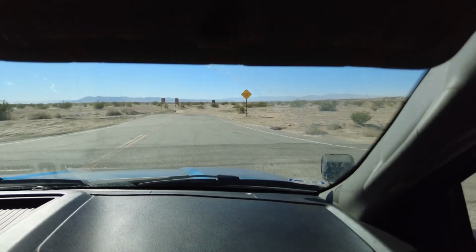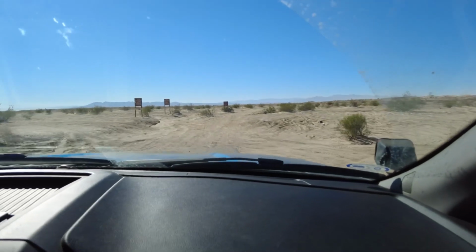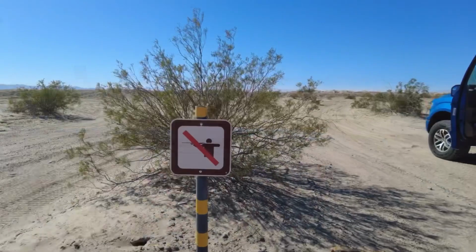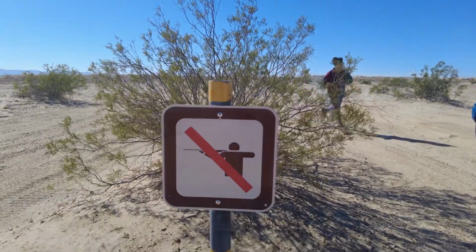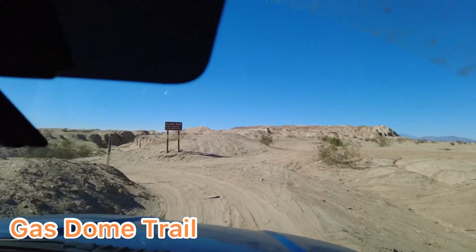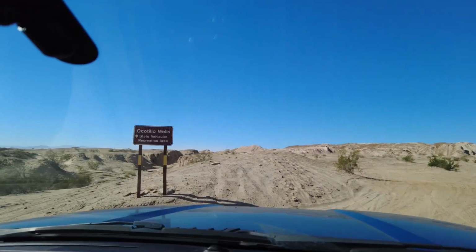As you cross Highway 86, you enter the Ocotillo Wells off-road area. Are you gonna stay on dirt when we go across the highway? Looks like it, yeah. So I'm going to go right. Soon after, we turn onto the Gas Domes Trail.